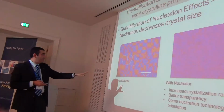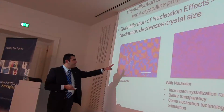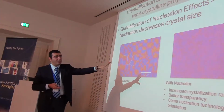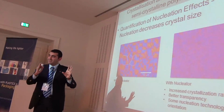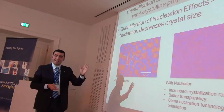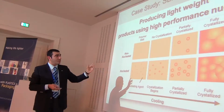This is another view. You see that normally there are bigger crystalline areas, and in the nucleated one you have many more small crystalline areas, but they are so small that it still works and you have better aesthetics and better crystallization rates. So this is another view of what we have done.